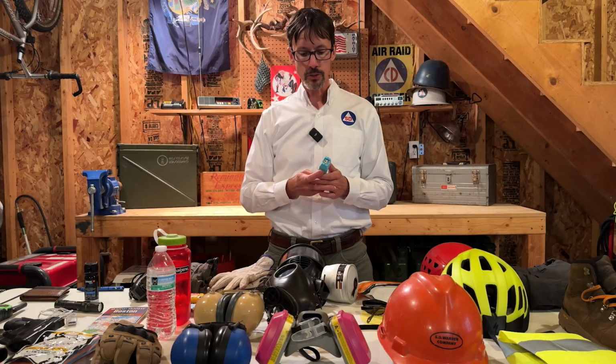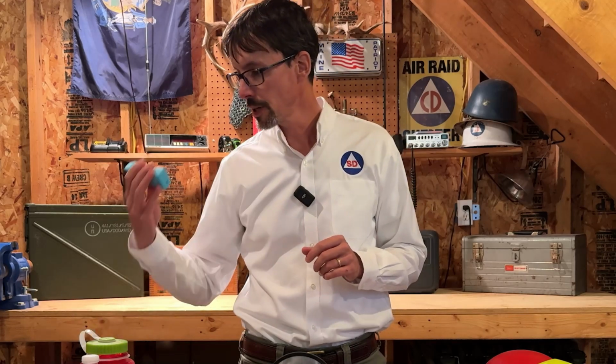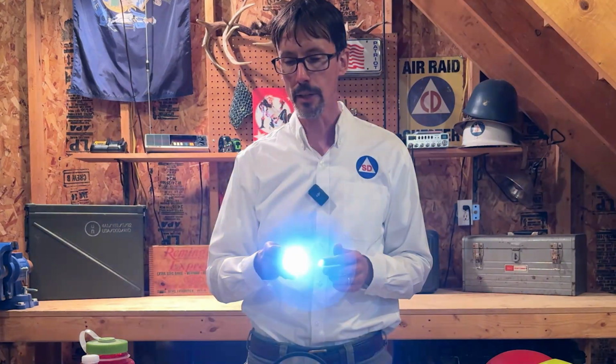Another option is just the standard stun gun. This will level somebody up close. Hit somebody with this on their leg and boom, down they go. Cheap, rechargeable, also comes with a little light on here.